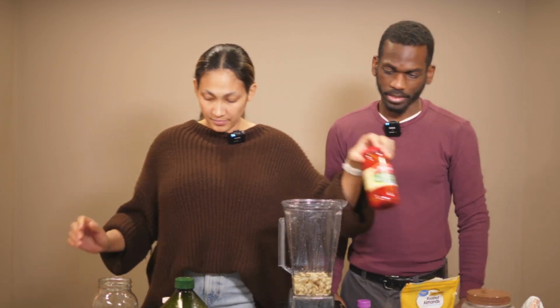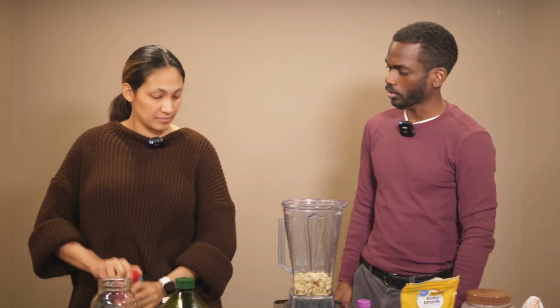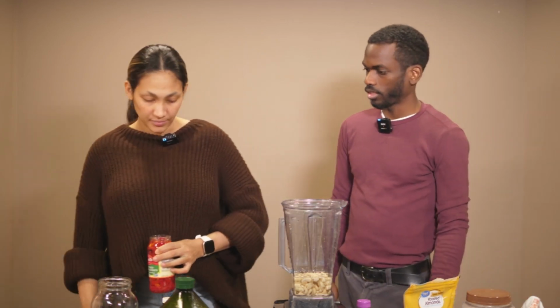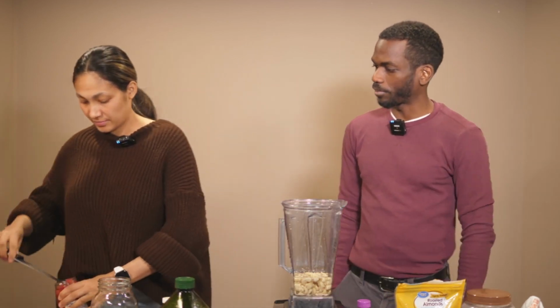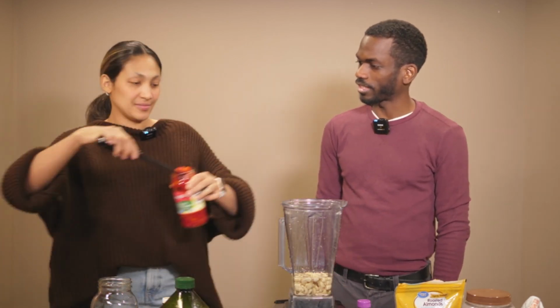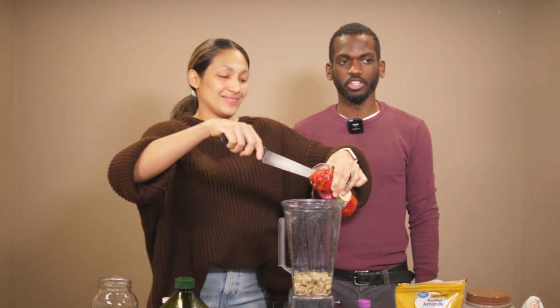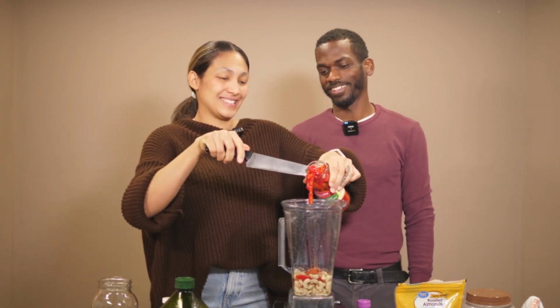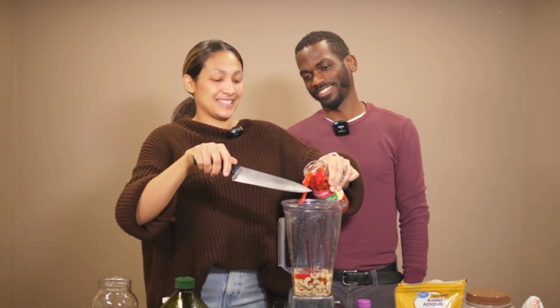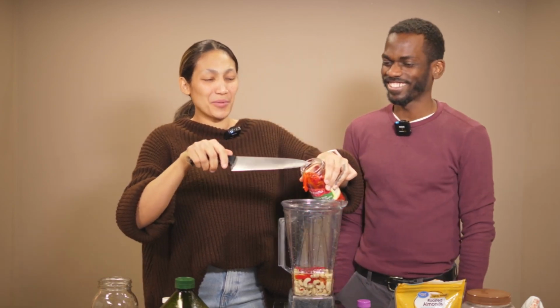Okay, and then we're gonna add some pimientos. A 1/4 cup of pimientos. My wife can just dump it in. She has an eyeball for this thing. She's made it so many times that... Is that a 1/4 cup? A little more won't hurt.